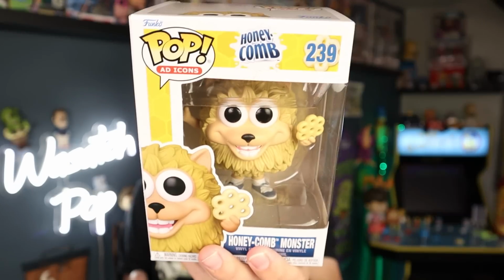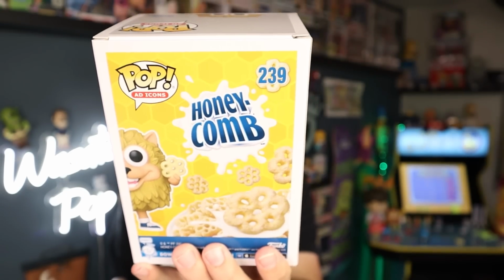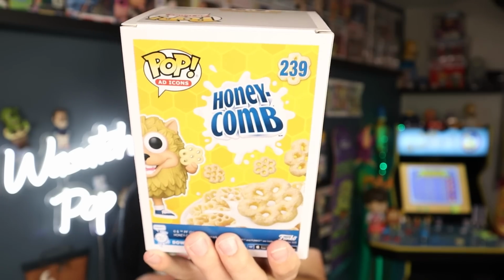I have some of my shelf that's actually dedicated to those, but I gotta say this is definitely a great one. If you guys want to take a look at the back of the box, they give a little bit closer look of the Honeycomb logo and how the cereal pieces look. I think it's pretty cool. But nightmare fuel aside, I am very excited to add this one to my collection.